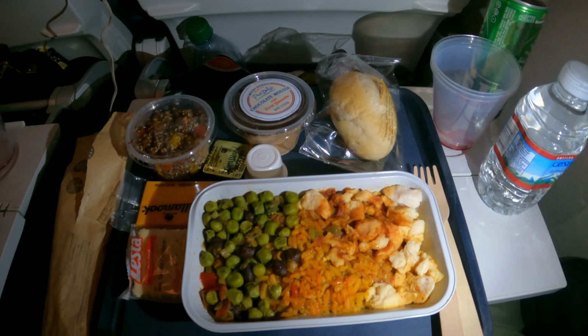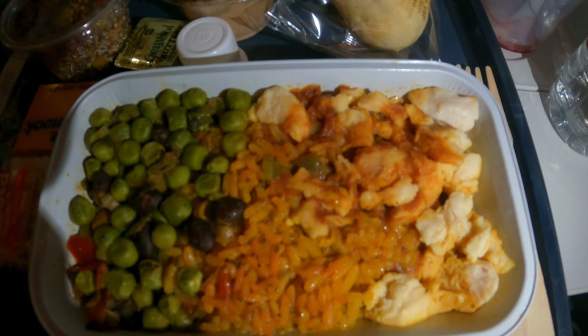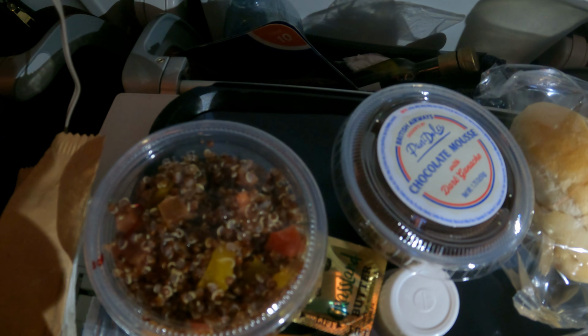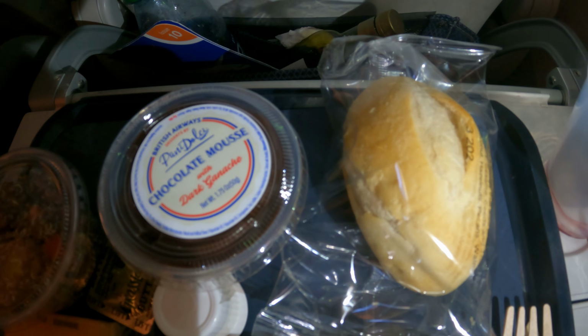The food itself, on the other hand, was great. I went for the chicken that was served with rice and beans. It was delicious and came with a lovely bowl of quinoa. I am not a fan of chocolate, which is why I didn't eat the mousse au chocolat. There was also a bread roll, some butter and some crackers. So yeah, a very decent economy meal.